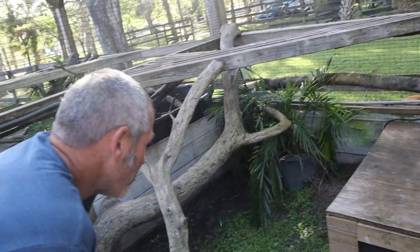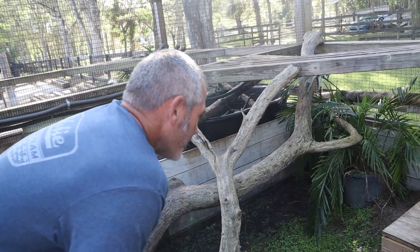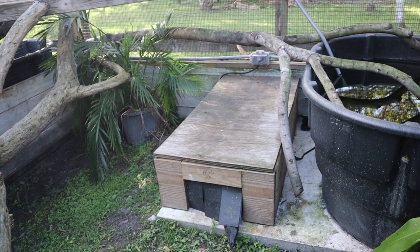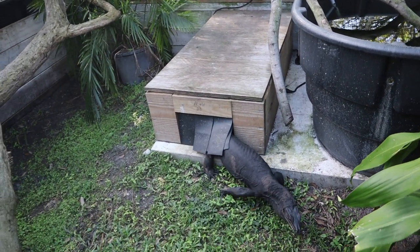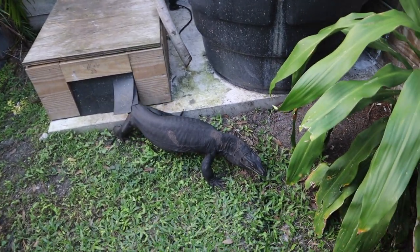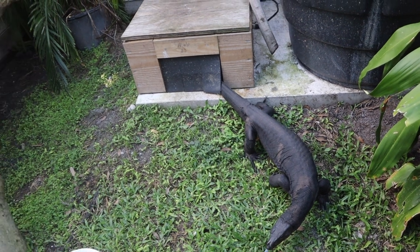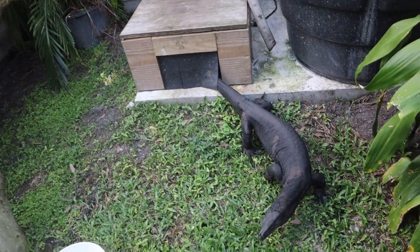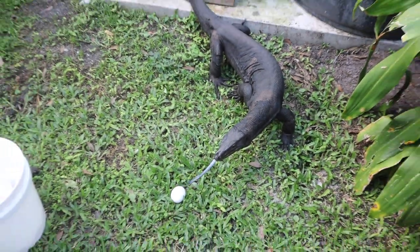The two of them have been interacting. I'm letting them get used to each other. And he'll spend a lot of time on the shelf right there. It's okay. And she's actually aggressive with him right now. She opens her mouth and bites at the screen, but that all may change once she's in her cycle and she's ready for him.